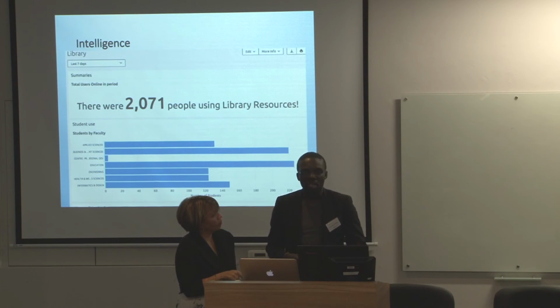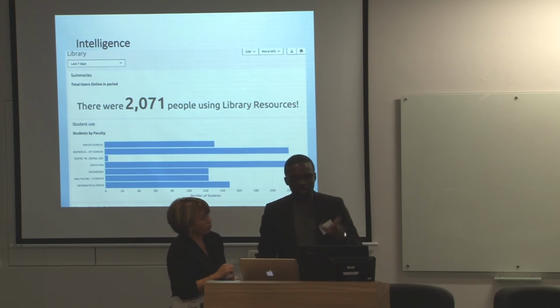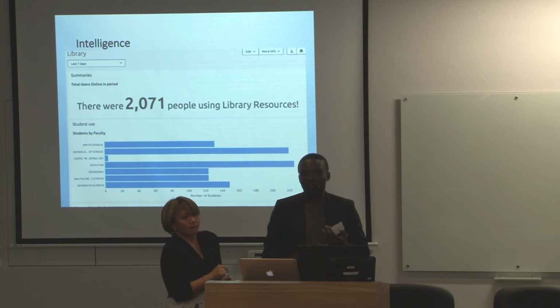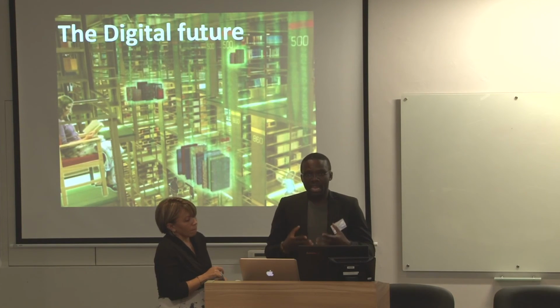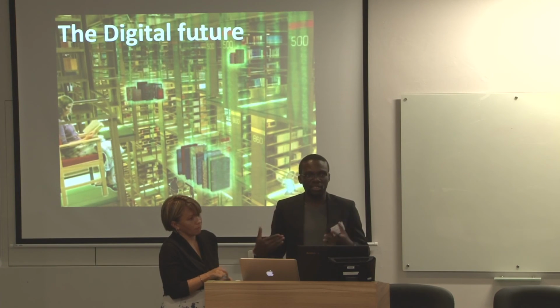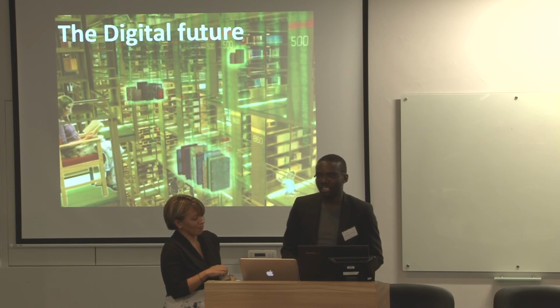This statistic was taken from the last 7 days' worth of activity on the library website. As you can see, 2,000 odd people accessed library resources. There's a breakdown of which faculty, which year level, so we can know first years, second years, third years, and so on. That becomes something that we would like to think of as an introduction to a digital future of sorts. Now we can marry those analytics with learner analytics and start seeing synergies across systems and tracking the behavior of our students, to, as Tony put it, find those that need help so that you can help them and provide the necessary interventions.